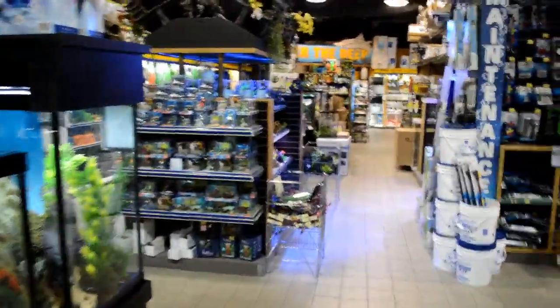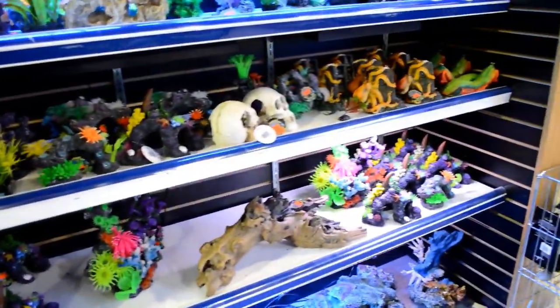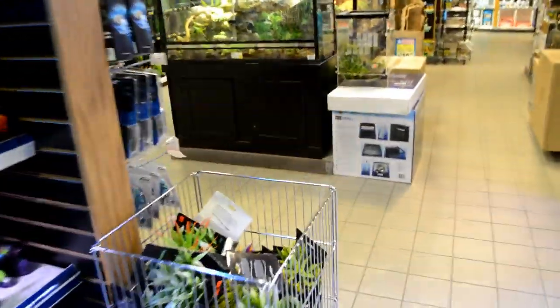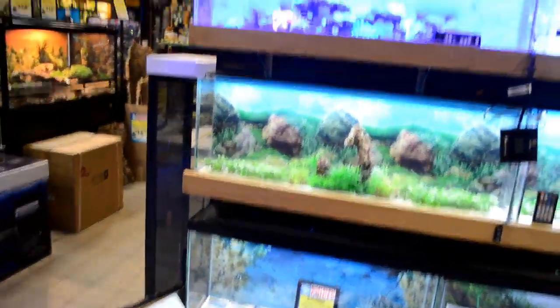Like I said, you'll see some of the display tanks they have here. I'm just taking you guys on a tour of the store just because there's just so much stuff in this store. We were in here for probably a good 2 hours, me and Sierra. It was a lot of fun.